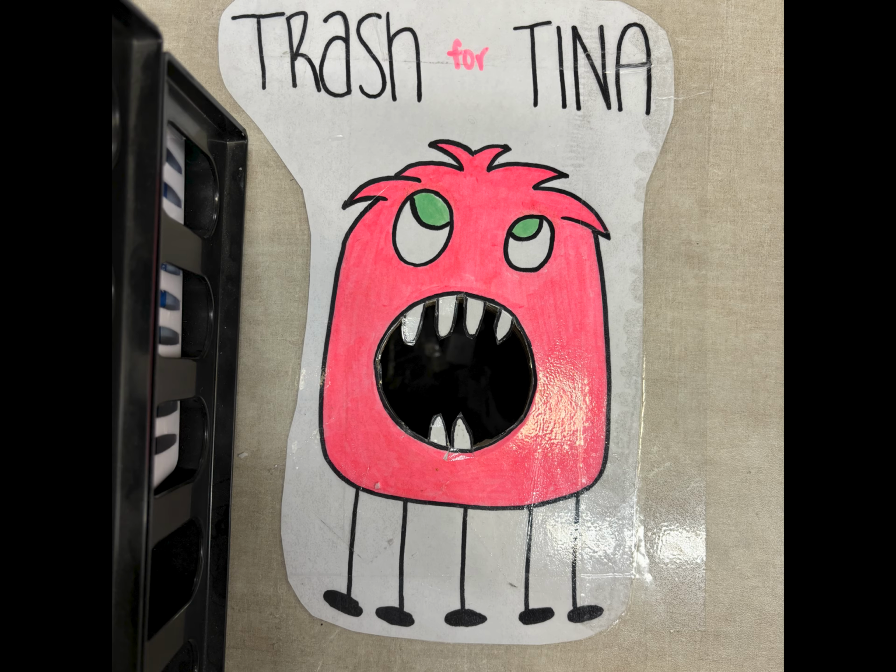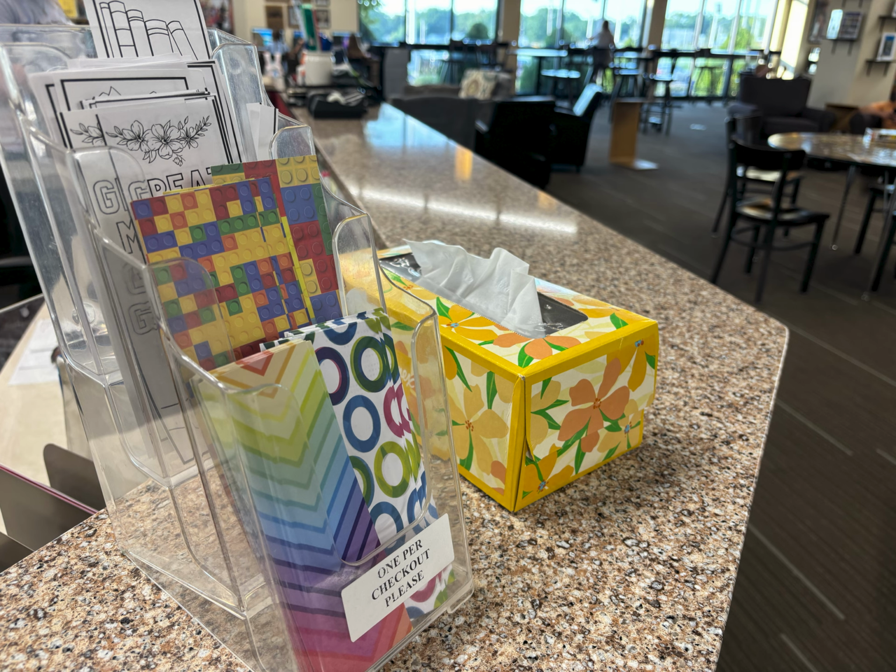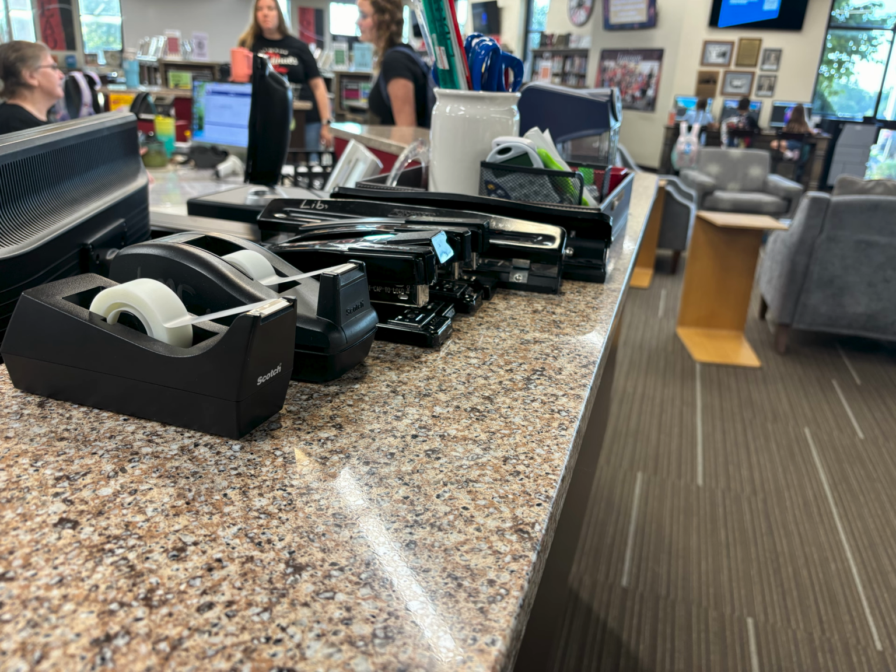She is your best spot to throw away your trash that you are not going to leave in the library. The circulation desk is also where you can find bookmarks. Please feel free to take one per visit. You can also find Kleenexes and any supply type of things you might want to borrow while you're in the library, like staplers, pens, pencils, etc. on the top of the circulation desk. So look there if you need any of those kind of items.